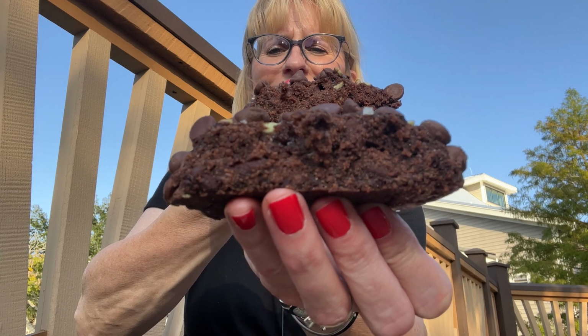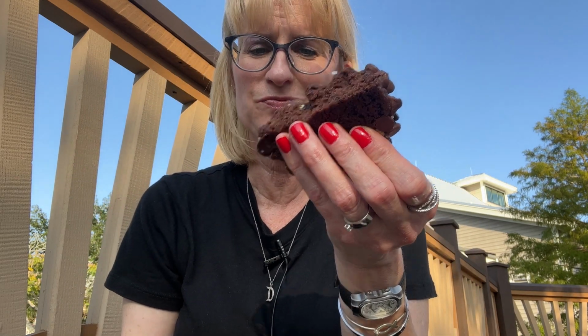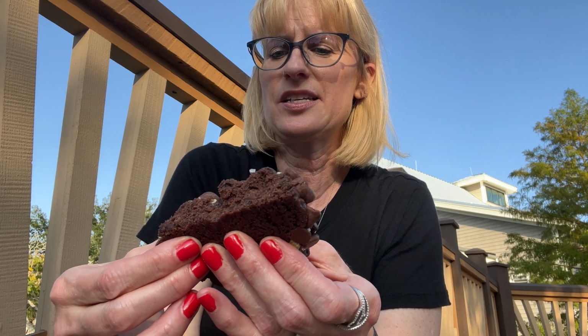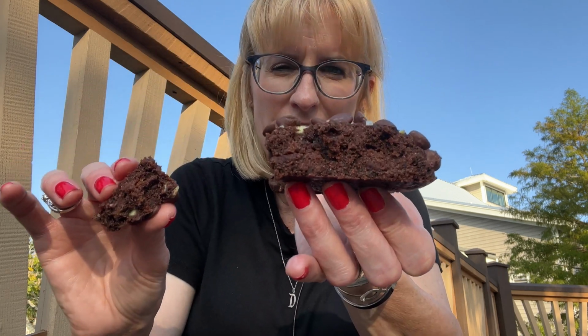Oh, look at those cookies. Oh my gosh. Amazing. So this is $6. At East End, it's $5. Here at Disney Springs, it's $6. But that's how thick these cookies are. That's what you get. Here we go. Never not good. That cookie just does not disappoint.